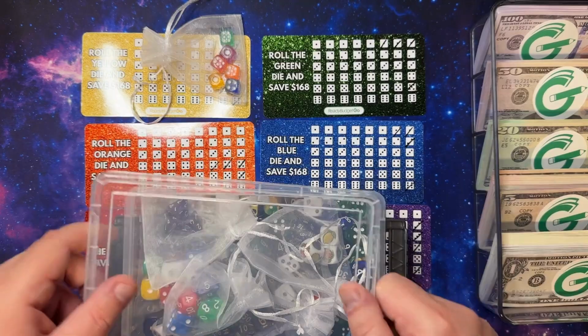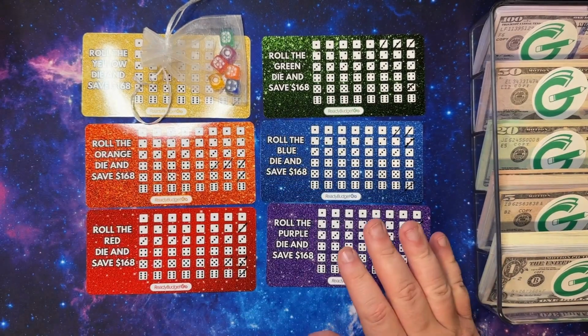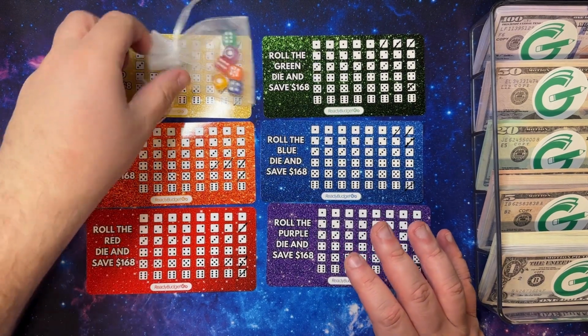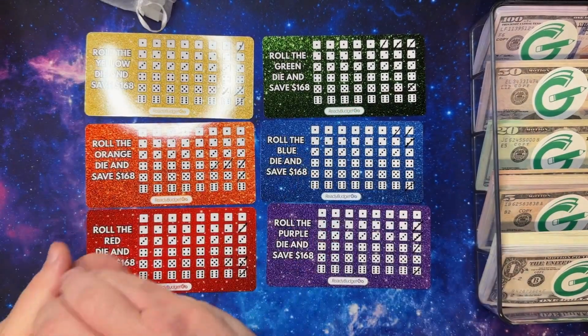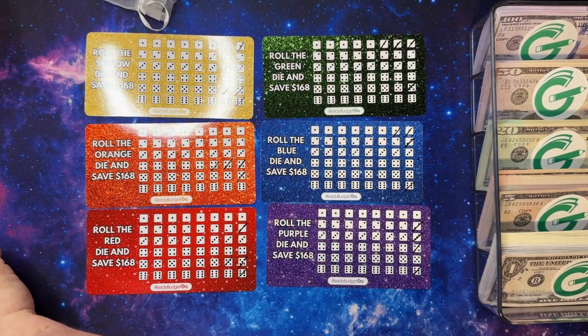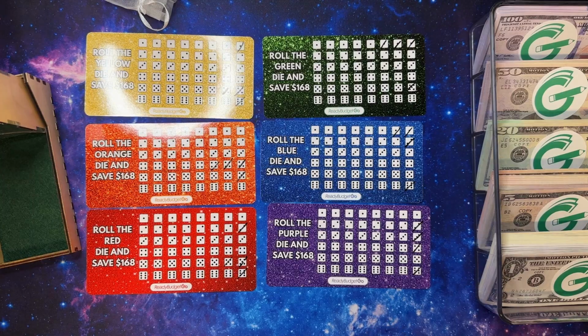Oops. I have a bit of a problem with dice. All right. So take all of these out because I'm going to roll all 6 of them. And I'm probably just going to do them once this week because I want to make sure I have enough money for everything. Oop, green did not roll.